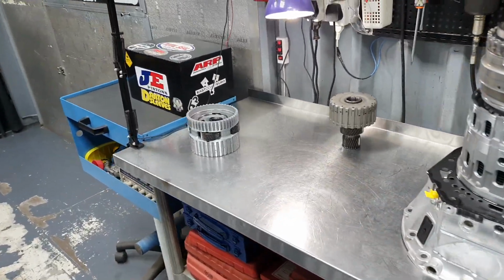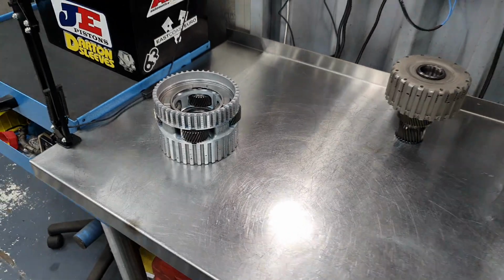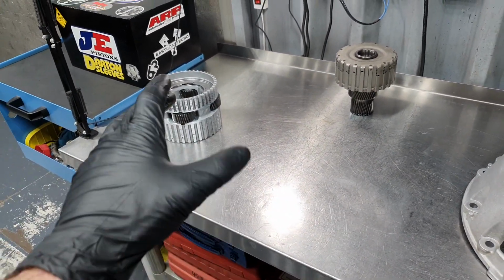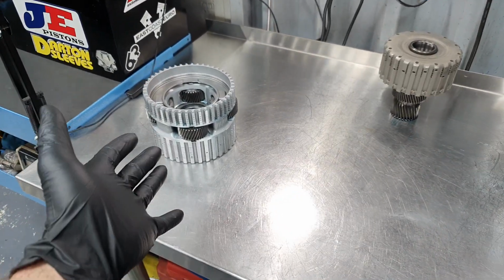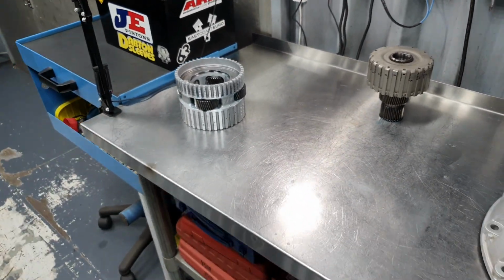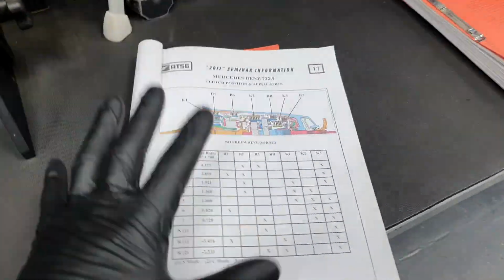Since I'm waiting for the old planetary gear to arrive to make a comparison, and since I'm also waiting for approval from the customer, the owner, to be able to use this planetary gear, let's talk about the 7.2.9.